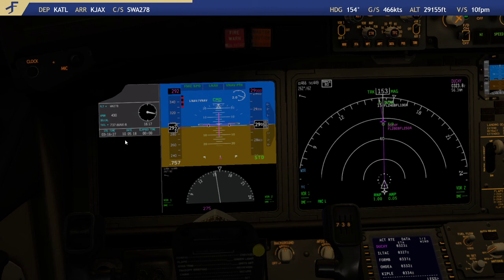Southwest 278, cross ILTEC at maintain flight level 240. Cross ILTEC at flight level 240, Southwest 278.